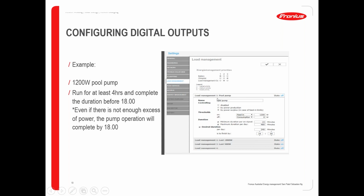Once you click on the setting tabs, you can see here that there are 3 options. One is disable, by power production, and by power surplus. So you can also do the load management using just the by power production. So you can set the switch on limit and switch off limit. So for example, if there is no smart meter installed, then you can select this by power production option, and the load will switch on as soon as the inverter reaches a certain power level.